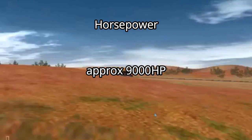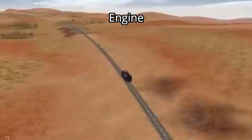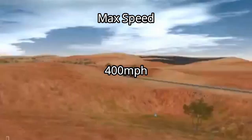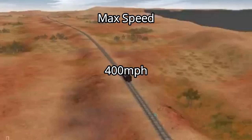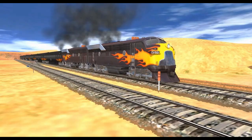Horsepower, approximately 9,000 HP. Still needs more. Engine, it's supercharged. Max speed, 400 miles an hour. Claimed. Absolute gold. If you try and download this asset today on a DLS, its main texture files will show up as transparent, and I had to do a lot of image tweaking to get it properly working on TRS-19. Fan creators have also made a B unit and coaches for this loco.